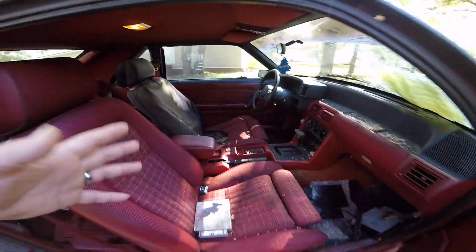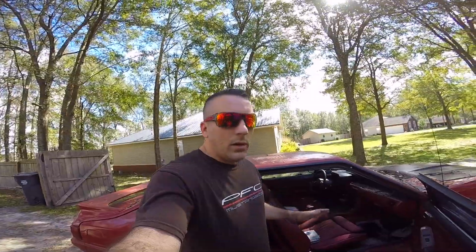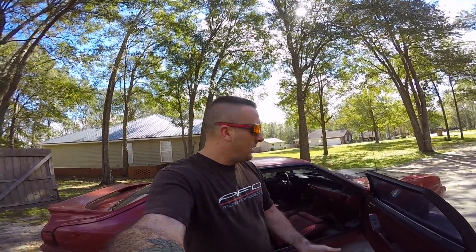We're not going to detail the car today. That is for a later video, because I do want to take this car, clean it all up, dye the interior, make it look good again. He's got most everything that we need to finish this car, but there's a reason why nothing's been done. Nothing's been done to the car because I like to video everything for you guys. So things like this have to sit until I'm able to video it.